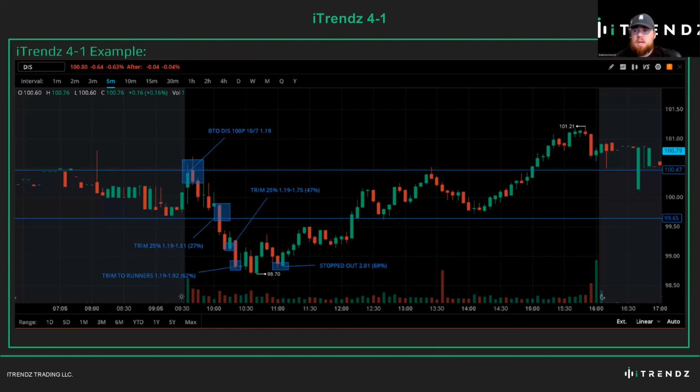So in this example, this is just one example. This is actually a Disney trade, a 10-7 contract and a 100 put. This is just the iTrendz 4-to-1 plan being implemented on the trade, so that way we were maximizing our profits. If you've been trading as of recent, you've seen drastic volatile moves.